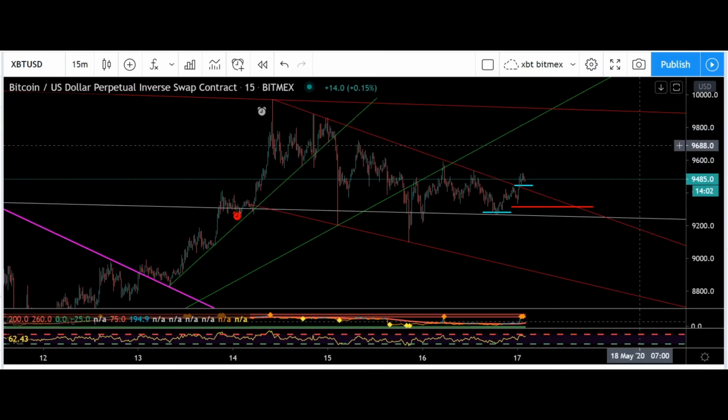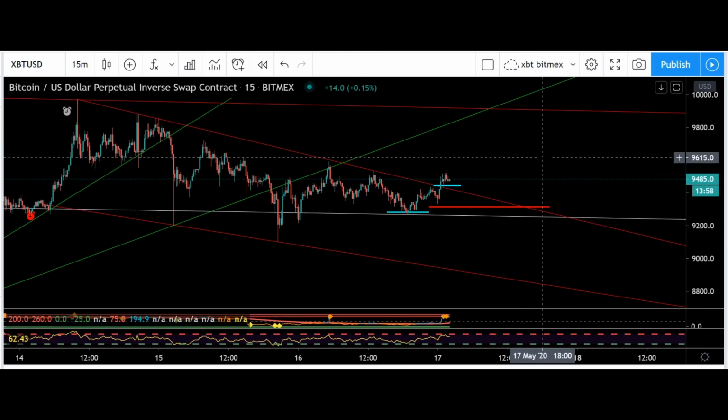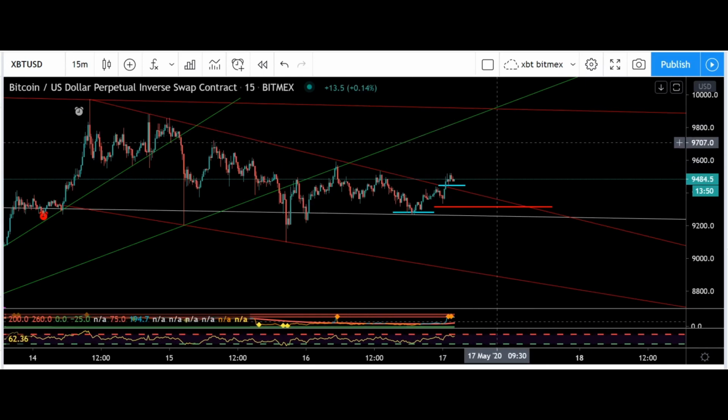But yeah, anyways guys, I just wanted to show you a few basic trend lines that I've been watching the last few days and how I'm looking to hopefully make some gains right now if this trade is to play out in my favor. If not, you can see my thinking behind it.